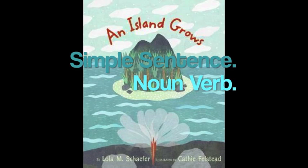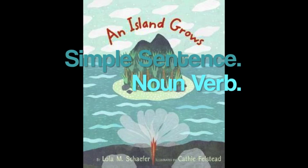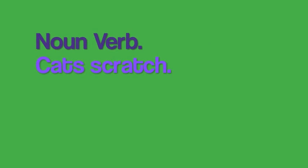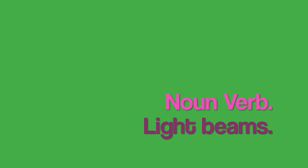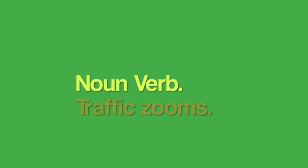After sharing this book with students, have them practice making their own simple sentence of noun verb. Limiting yourself to a two-word sentence forces you to use a vivid verb. Once they have the two words, they can expand the sentence further.